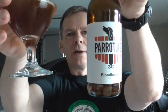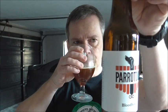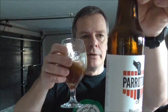On one hand I have a very nice hot chocolate. Ooh, it's going down well. And on the other hand I have the third of the ParrotDog beers. So this is their Bloodhound Red Ale. 6.3%.